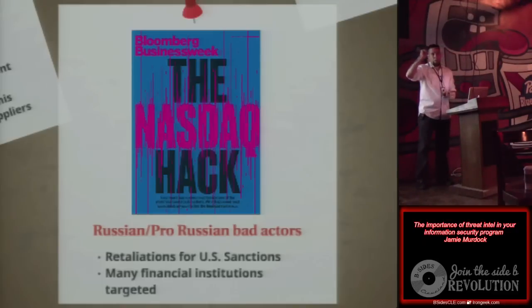So the United States imposes sanctions on Russia for invading Crimea. What do Russian and pro-Russian hackers do? They start targeting financial institutions in retaliation. They start trying to cause economic damage to the United States because they're feeling the economic pressure. This just doesn't affect financial institutions. You may not be in a financial institution. Your company may not deal with financial institutions.